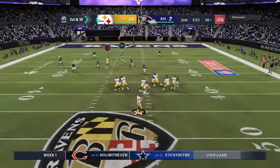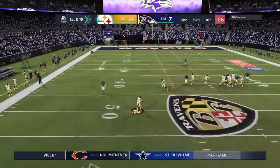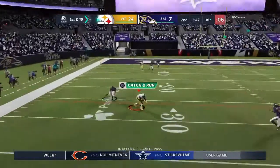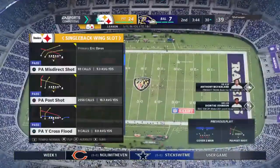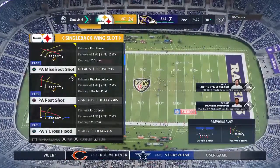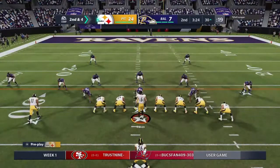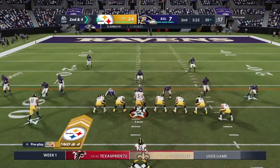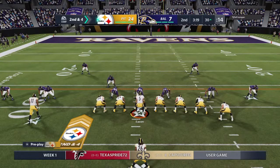Off play action. Eason. Ebron caught left side. He'll be brought down on the 30-yard line after a gain of 6. A 6-yard pick. A gain of 6 there on first. And the ball on the 30. Here's 2nd and 4. Watch 18, 18, watch 18. Let's get it.